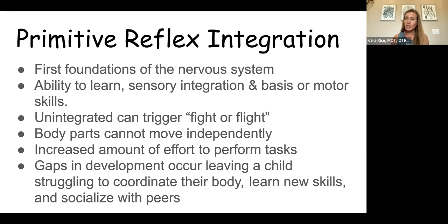And if it's unintegrated, I might start to slump in my chair a little bit over time. And it's not because I'm personally doing that because I'm tired or something. It's because my body is automatically doing that. And it's making it harder for me to learn because my body's doing stuff while I'm trying to pay attention. So this leaves us with gaps in development, which will make it hard for kids to coordinate their body, learn new skills, and socialize with their peers.